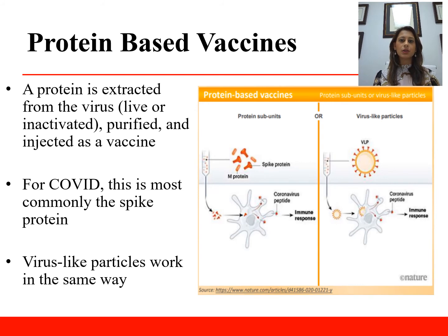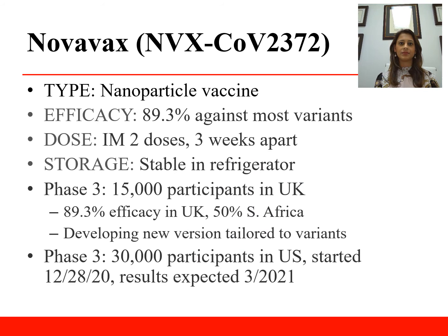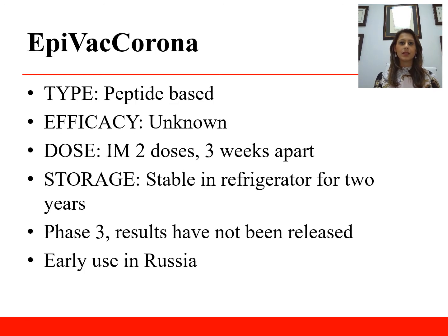Now we will move on to protein or subunit-based vaccines. The best known subunit vaccine is Novavax, which has an efficacy of almost 90%. Given its lower efficacy in South Africa, they are developing a new version tailored to this variant. In the United States, phase 3 trials are currently underway with results expected in March. Epivaccia is another vaccine in early use in Russia.